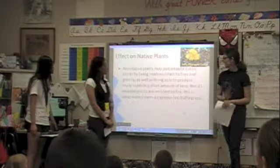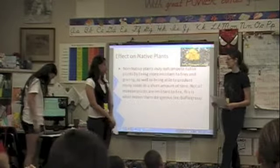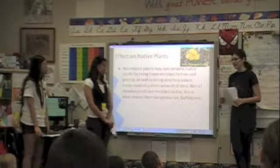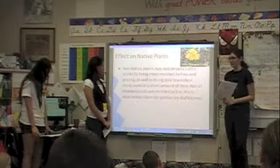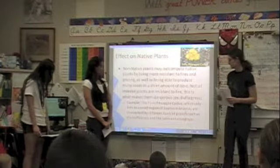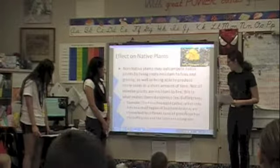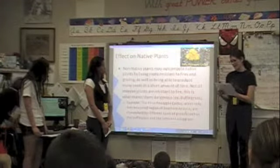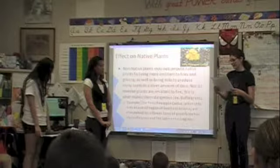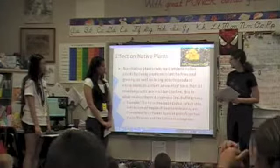Excellent. Native plants. So not only are fish and other animals affected, but plants are often affected as well. Non-native plants often outcompete the native plants, so they can't get enough nutrients from the soil, and so they will eventually die off. Also, again, some aren't resistant to fire, so they'll catch fire and then burn all the native plants. An example would be the Pima pineapple cactus, which is right here. It is only located in southern Arizona and is being threatened by non-native grass, which is taking all its nutrients.